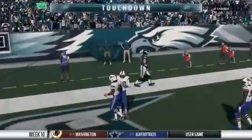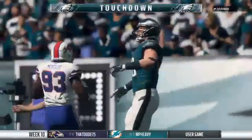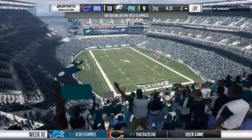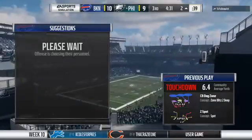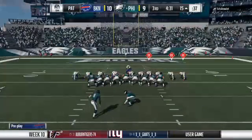And this is caught. Touchdown, Philadelphia. Zach Ertz, his second touchdown on the season. And the Eagles are within an extra point of tying this thing up. Caleb Sturgis now for the point after.